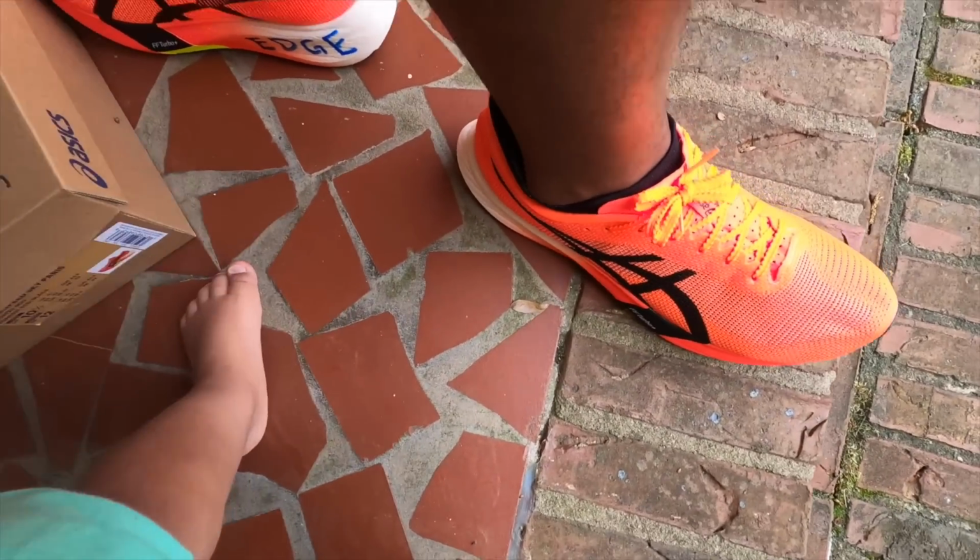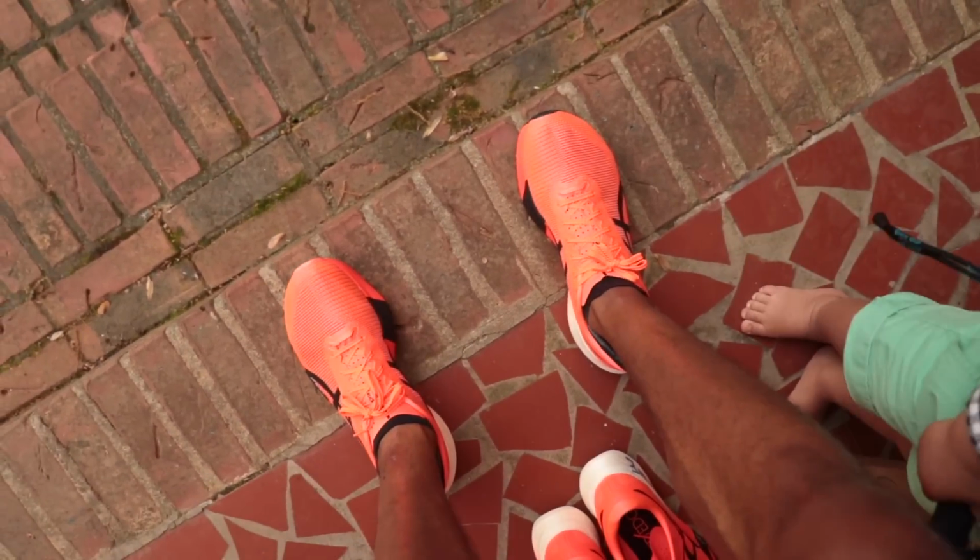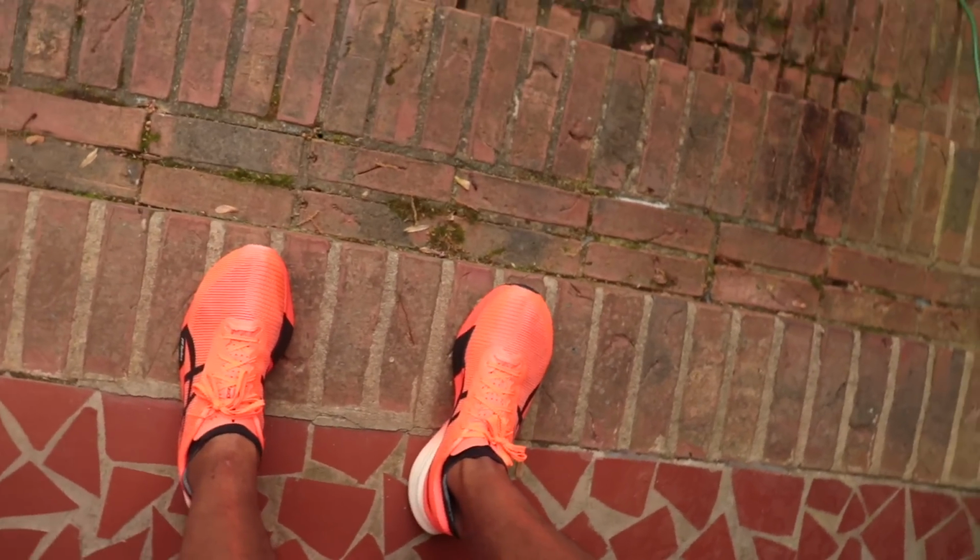Reevesy Cam. Reevesy Cam 1000. Let's take a look at what the Reevesy Cam is exploring.